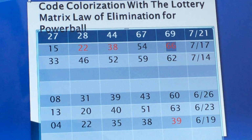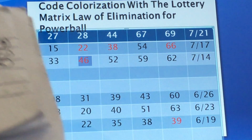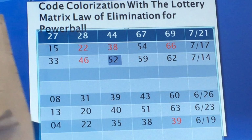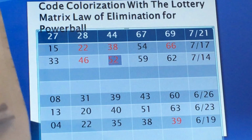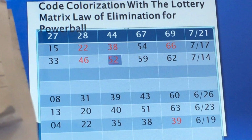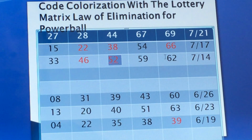Now on the second draw, you have 33, 46, a red number again. You have 52, a tier 2 red number. So I'm going to underline it, tier 2. You have 59, and you have 62. So again, so many red numbers. That's why you are able to wipe out 2 lines of the past draw without wiping the matrix.